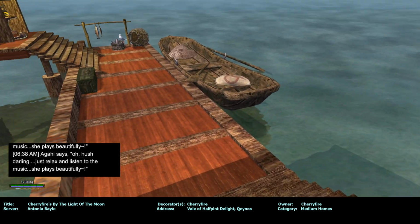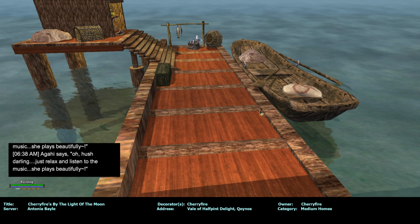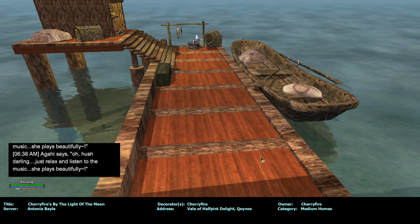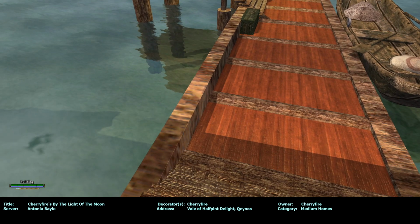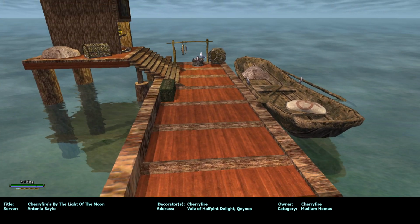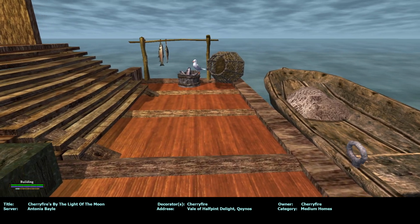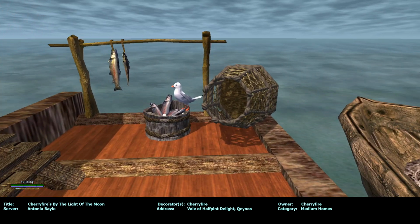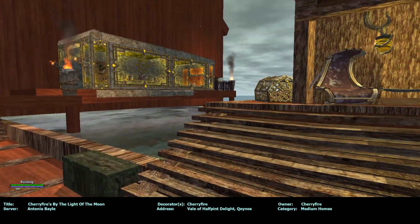And look at what she did with the dock. She put little columns in here to give it some detail. I really like it. Using two different kinds of wood to accent each other. They match, but it helps pop it. Very nice. Nice little boat and stuff. Another seagull. They're going to steal the fish for getting their eggs stolen.